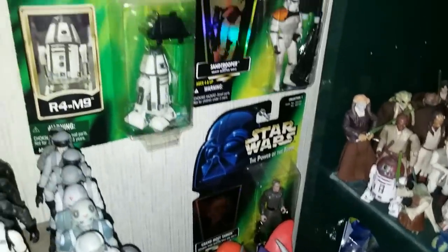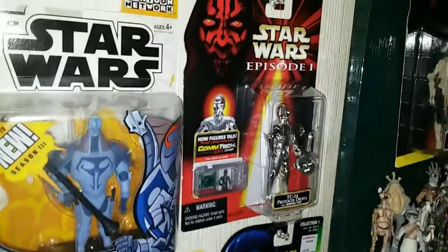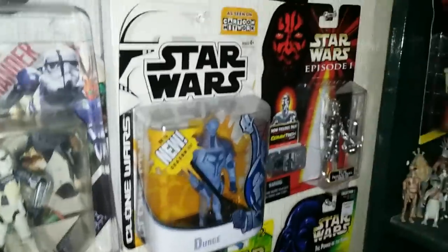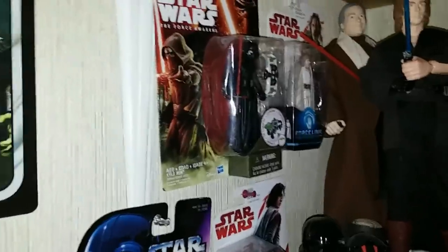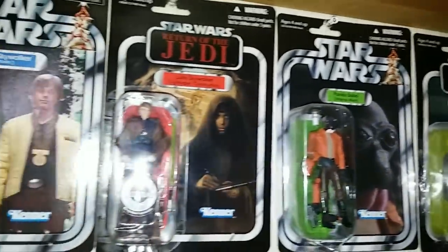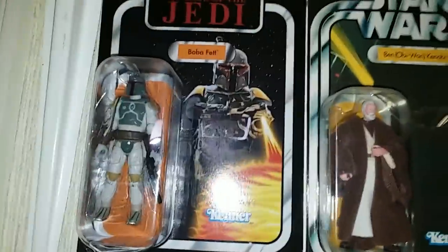There is Power of the Force Tarkin, Sand Trooper, TC-14, very proud to have that, Dirge. I don't have a lot of Tartakovsky stuff. That's a line I need to get into, the original Tartakovsky animated line. That's a collection I've decided to put on the shelf, you know, for a rainy day. Well, Ponda Baba, kind of. Here we go. Maybe one day I'll get into those. Gamorrean, Ponda, Luke, Obi-Wan, Boba Fett, Ty Pullet.